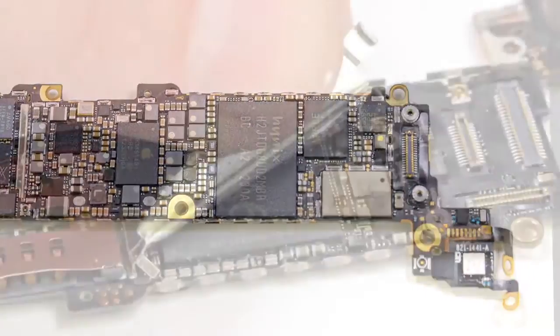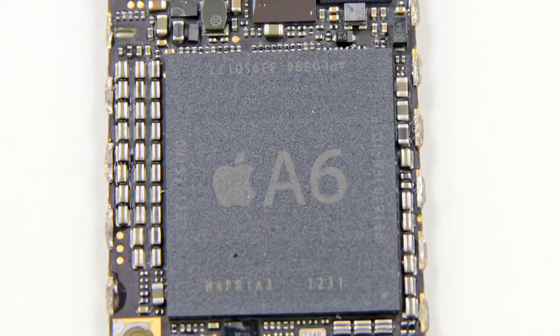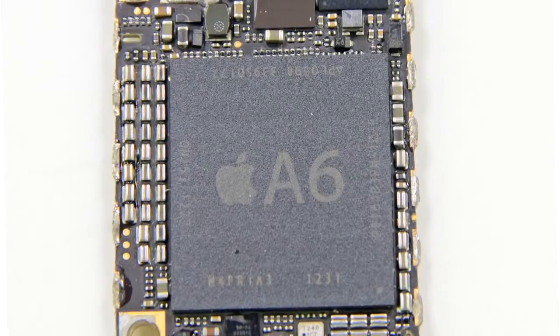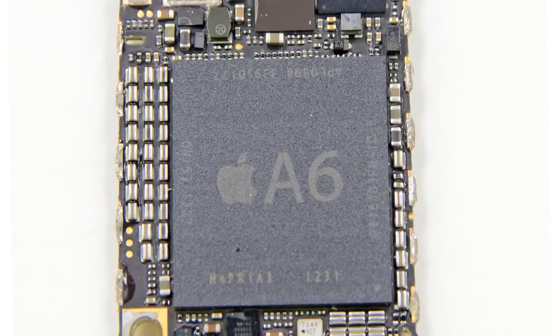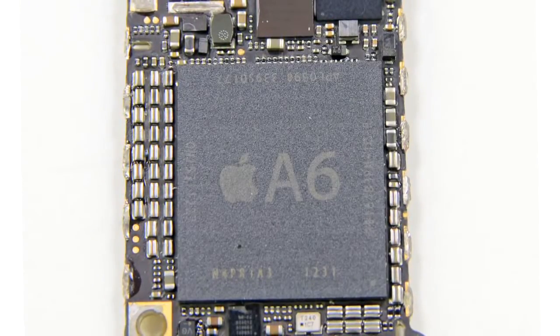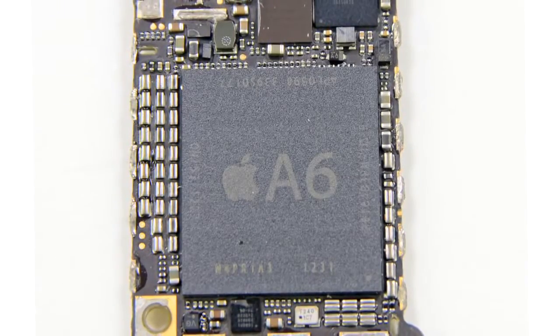Behind some shielding, we discovered the elusive A6 chip. Here's where the chip geeks should get excited. The A6 is Apple's first custom-designed processor for the iPhone, and it seems like it's quite the little powerhouse. Early Geekbench scores show a 150% increase in performance from the iPhone 4S, and we can verify that it does have 1 gig of RAM. This is not a minor upgrade.